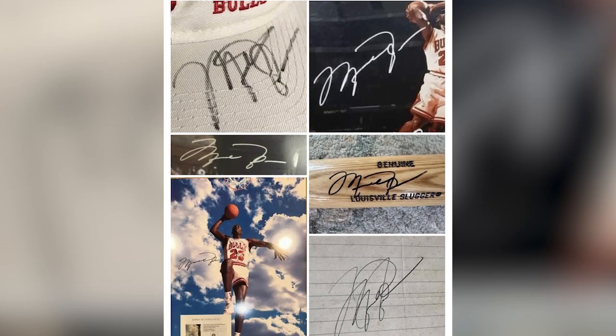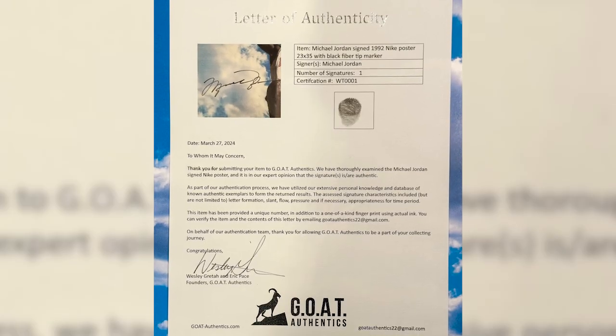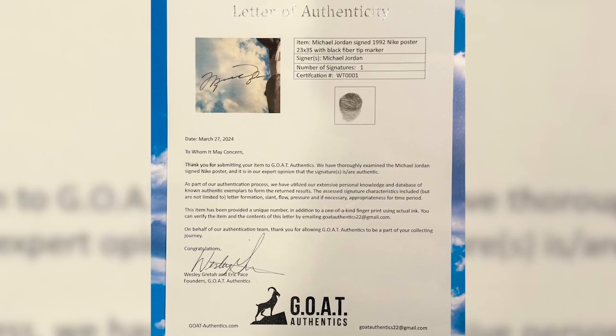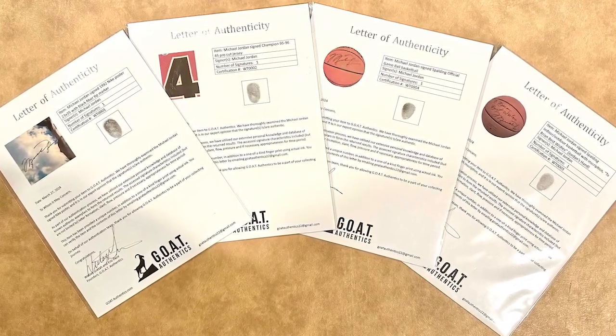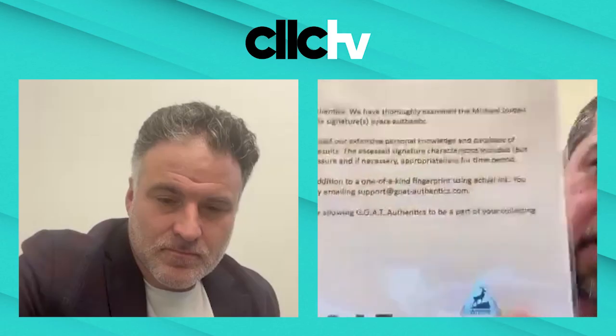So go to the website. Here's our LOA. We offer $125 for these full LOAs. Something we're doing that nobody else is doing is fingerprints. Every fingerprint is unique to each letter. So it has to match the hologram, the fingerprint, and the image all has to match in our system.